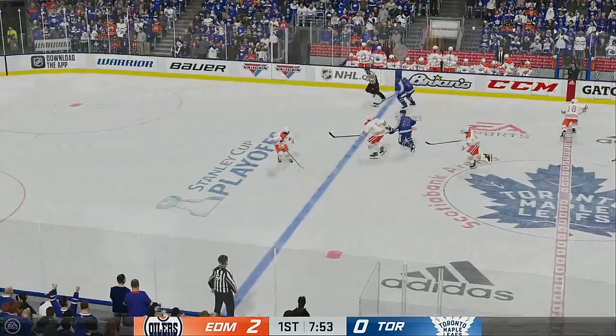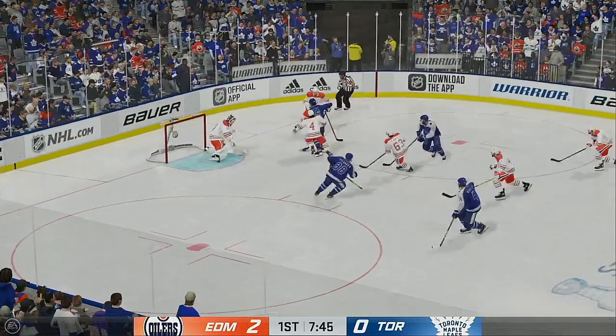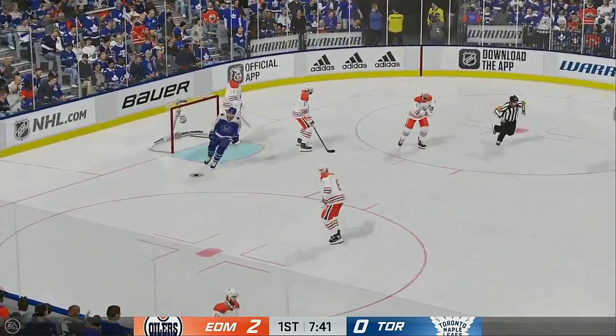Toronto's got the puck here in the open ice. The Leafs looking against the half wall. Can't hang on to the puck after the play. Save made by the goalie.